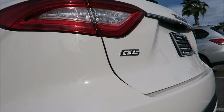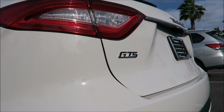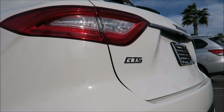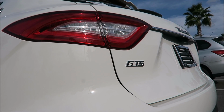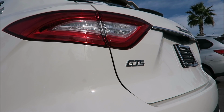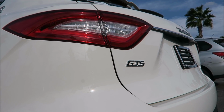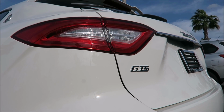But what do you guys think about this car or this SUV or this monster? You have to let me know. Definitely comment down below. Is it worth the $136,000 that you would pay for this SUV? Me, of course I'm gonna say yes. I mean, it's special.